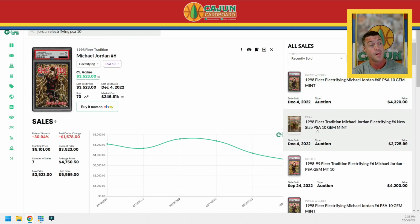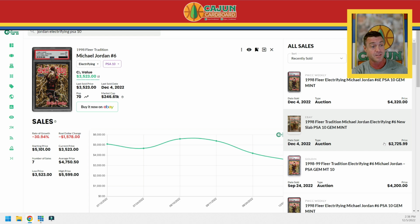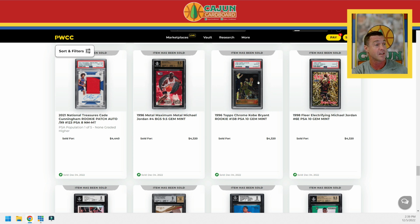There was. So one sold on eBay last night for 2,700. The one on PWCC sells for 4,320. You add those up, divide it by 2, and that is where Card Ladder got the 3,523. Somebody went to town with this 2,725. Congrats to whoever picked that one up in a brand new PSA slab. That was a hell of a buy. The person who bought for 4,300 is not looking quite so good, if I had to say.